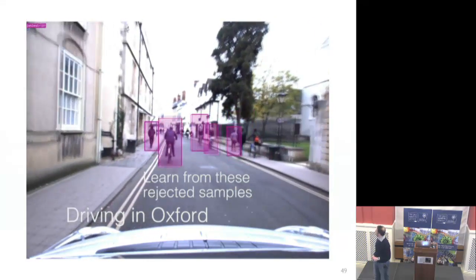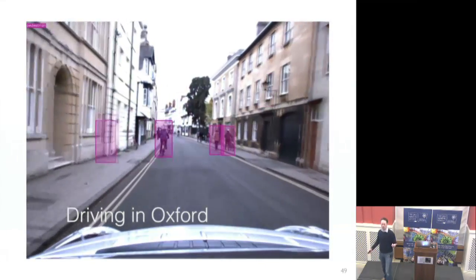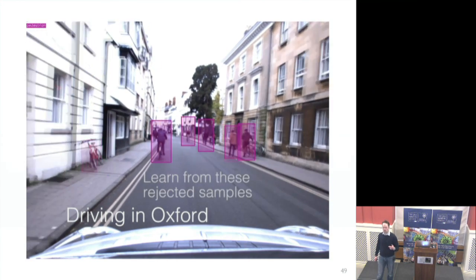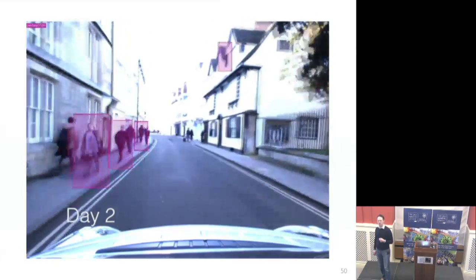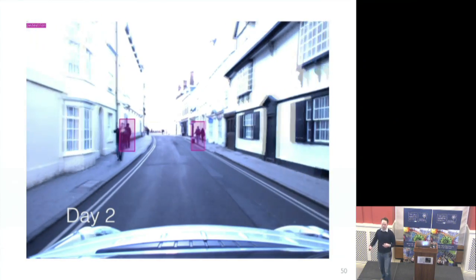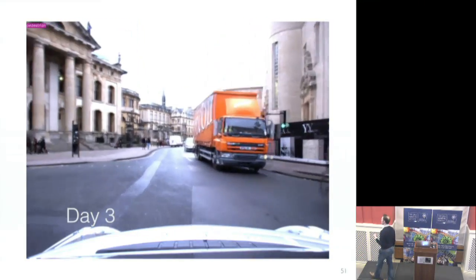And you basically drive along, and because you've got this scene filter, you filter out things that are clearly not people, okay? Clearly not people, like those ones, for example. All right, and then you stick them into that memory, and overnight you retrain. And you go out the next day again. And this is what that looks like. And you go, okay, well, there's still stuff that is wrong, that stuff. Okay, so you stick them in the memory, and not just these, of course, but everything that doesn't pass your test. And the next day you go out again.